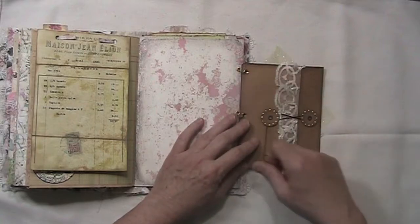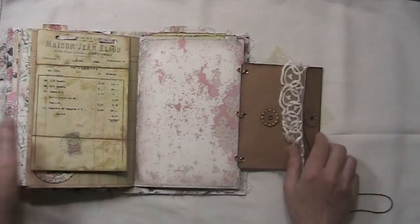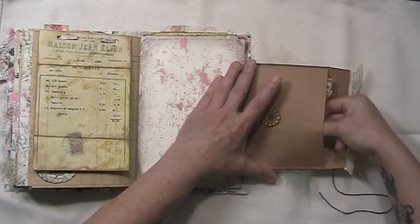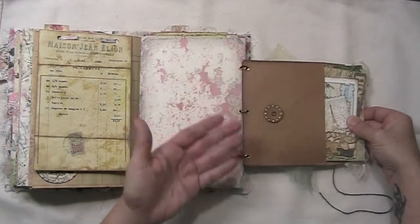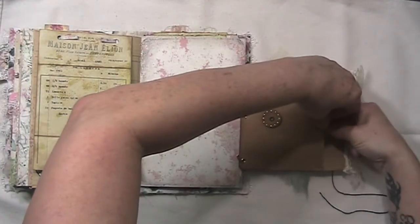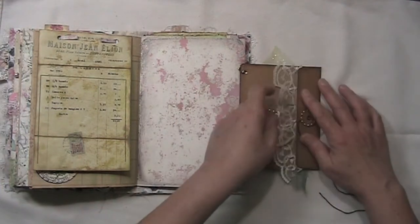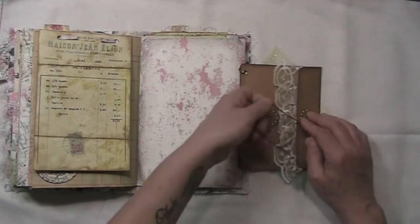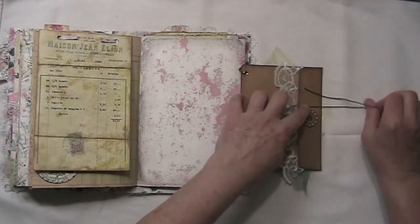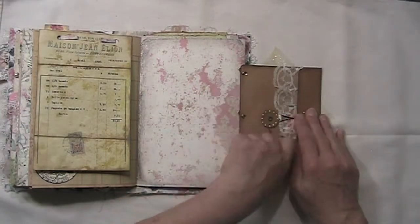And this is really nice. This comes apart. Your loop-de-loos. And then on the inside, I've got a load of ephemera in here for you. I mean, there's a lot of pieces of ephemera in there. I just loaded it up for you. It is also sewn, so it's not going to come apart or anything like that. And the lace is also glued on, so that's not going to go anywhere either. And if I can get this going here. Here we go.